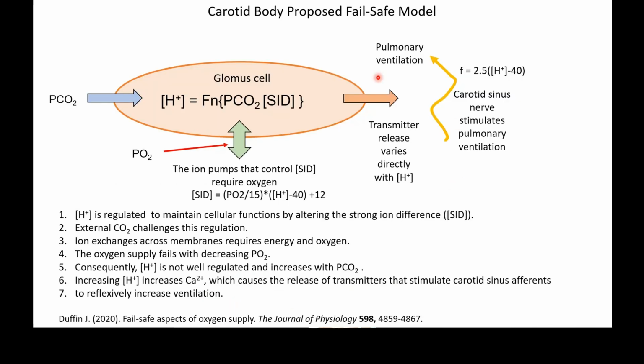So here is my fail-safe model. You've been reading about it, but we may as well go over it here. That hydrogen ion concentration, as we've seen from the Stewart approach, is a function of the PCO2 and the strong ion difference inside the glomus cell. PCO2 from outside in the arterial blood will affect that, and we have PO2. We have ion pumps that control the strong ion difference inside, and they require oxygen. So this is the simple mathematical model.